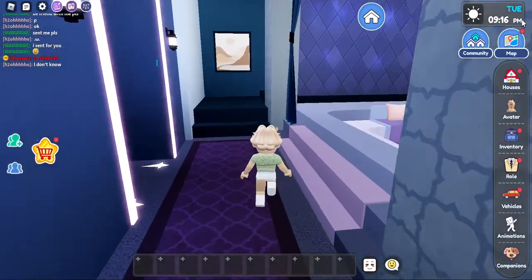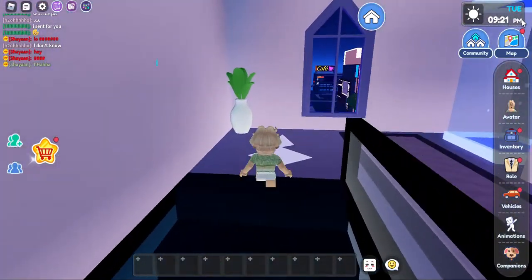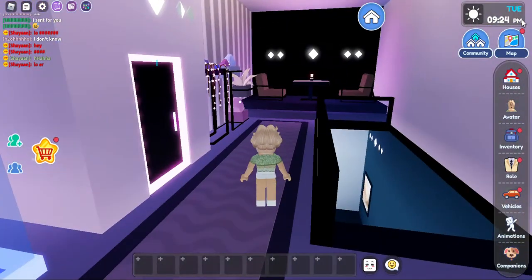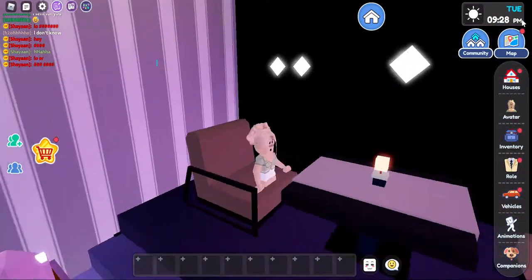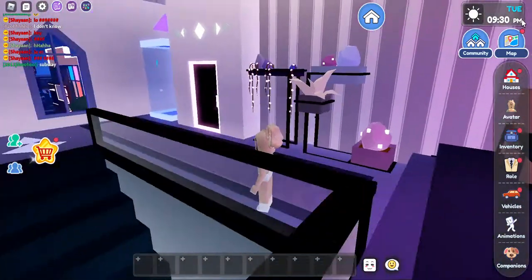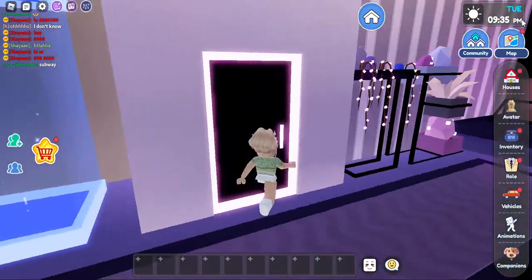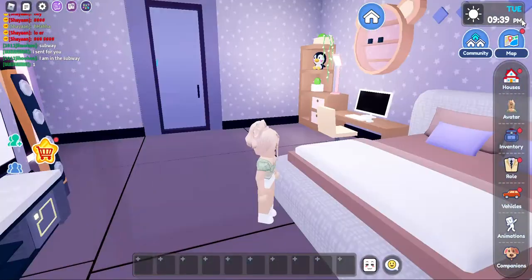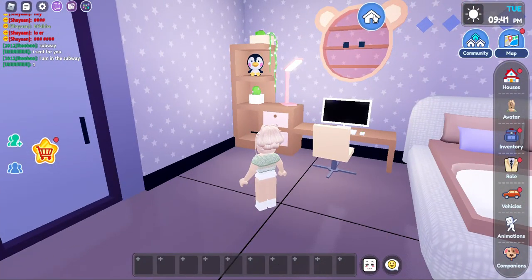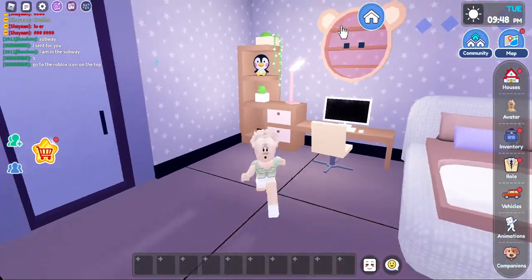Then we go here, which is something else. This is the lavender room, which I love. I love the lavender, okay. Sitting area, plants, some lights, outside view, and let's check what's inside here. Oh, not bad. A bed, which is kind of fancy, and the teddy bear wardrobe, laptop, computer, some cutesy stuff.